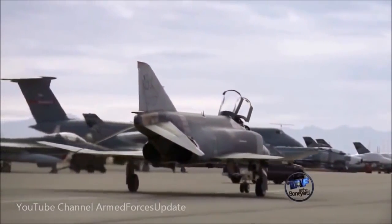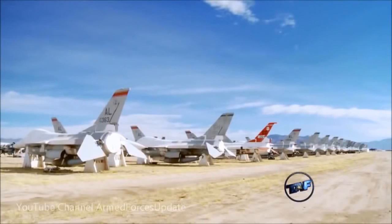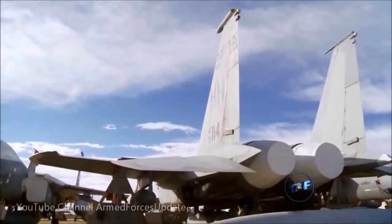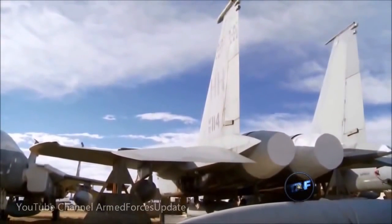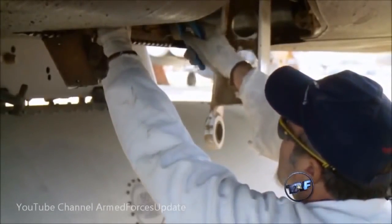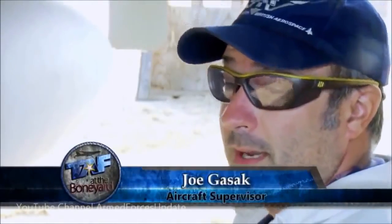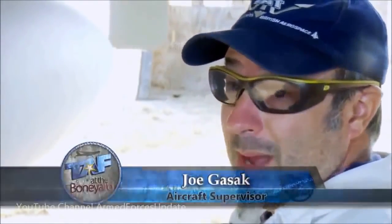Each and every day we reclaim about 50 parts off of the aircraft here and send them to keep the aircraft fleet that they have right now current and flying. We have tons of great parts out here and no sense in letting them go to waste. So 90% of the stuff we pull is just as good as a brand new part. It's just dirty. There's very few parts that I've pulled since I've been out here that were deemed bad.